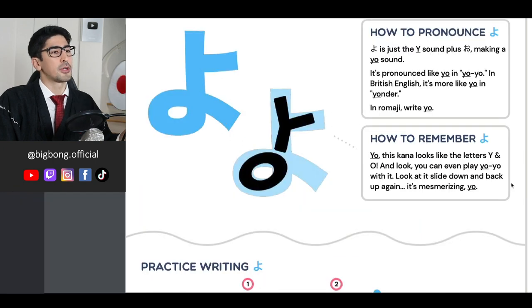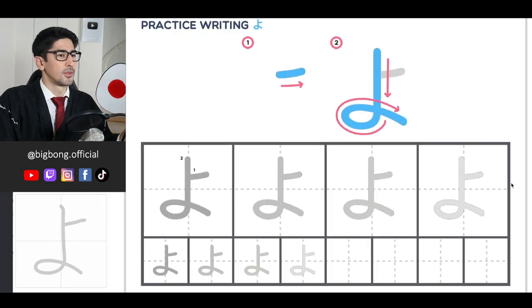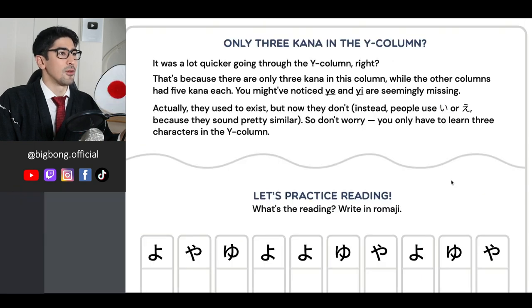Yo. Yo is pronounced like yo in yo-yo. In British English, it's more like yo in yonder. This kind of looks like the letters Y and O. And look, you can even play yo-yo with it. Look at it slide down and back up again. It's mesmerizing, yo. Two strokes. One, two. Left to right, top to bottom with a little loop. Only three kana in the Y column.